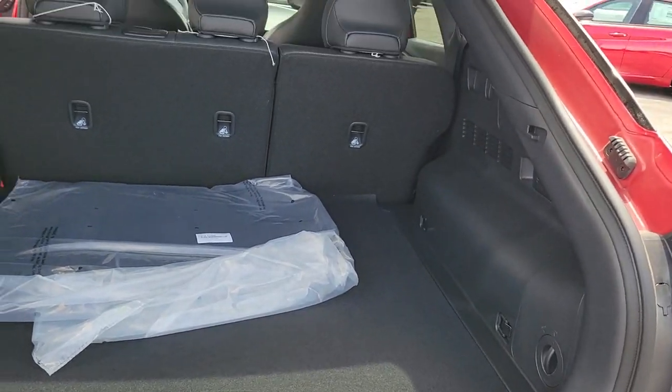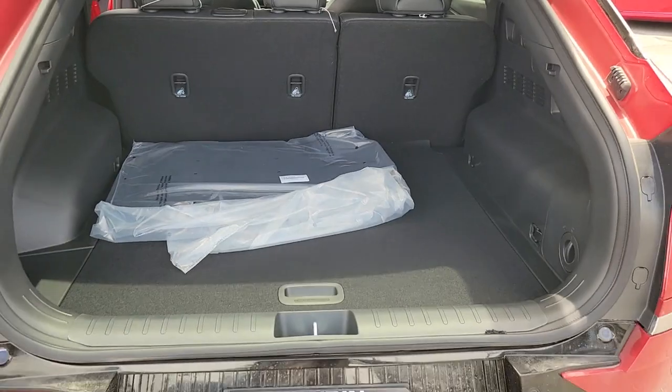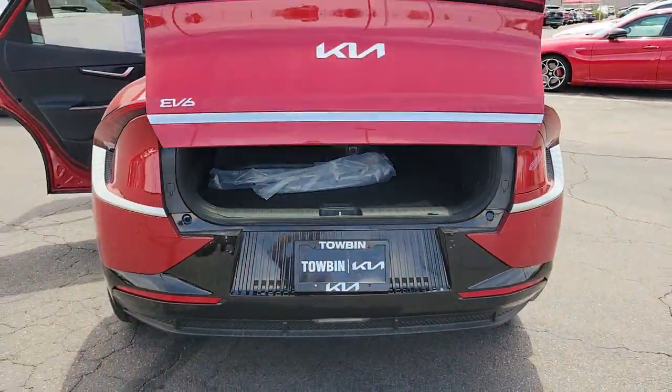Feel eager for the journey in this bold spirited EV6. Treat yourself to a test drive today. Our staff will toss you the keys and give you an outstanding customer experience.